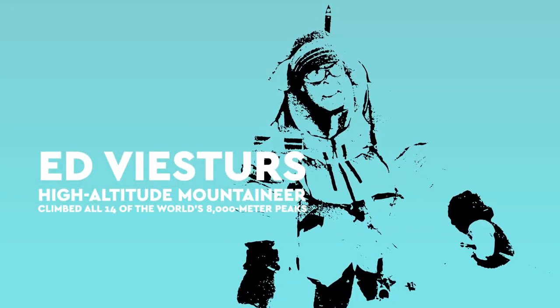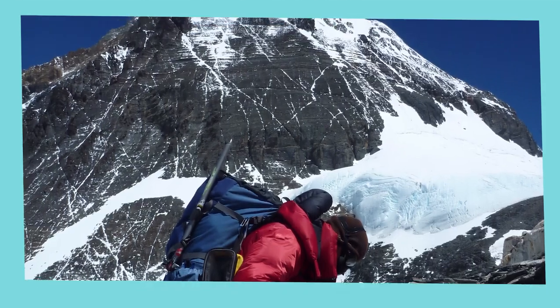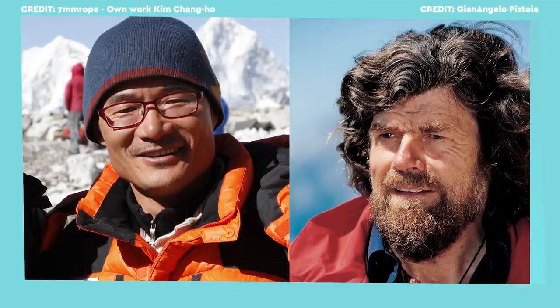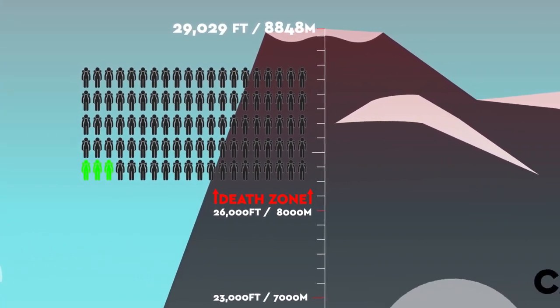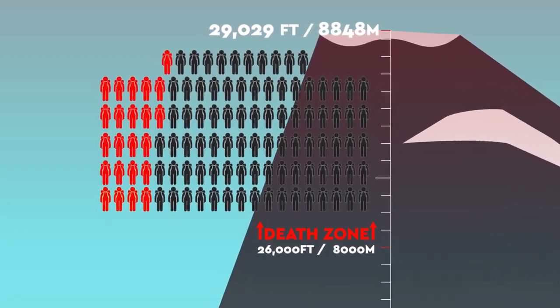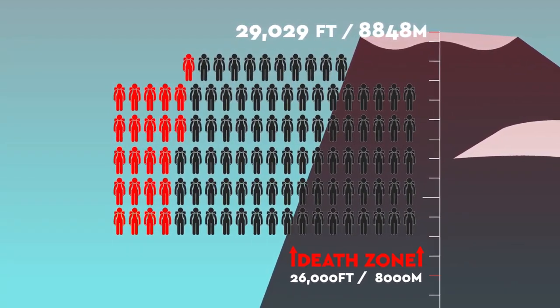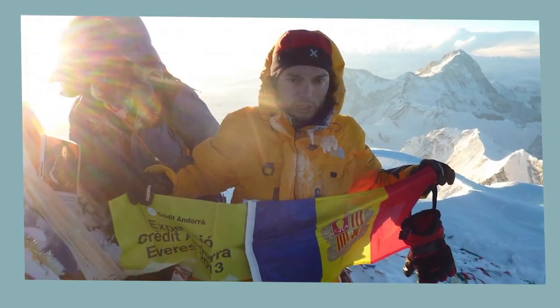to catch your breath. Ed Viesturs, who has climbed all 14 of the world's highest mountains above the death zone mark, is one of only around 200 people to have ever summited Everest without supplemental oxygen. This elite club accounts for only 3% of the total Everest summits, but 22% of the 111 deaths that have occurred above 26,000 feet. Understandably, most people tend to take in the view, get a selfie, and start heading back down out of the death zone.